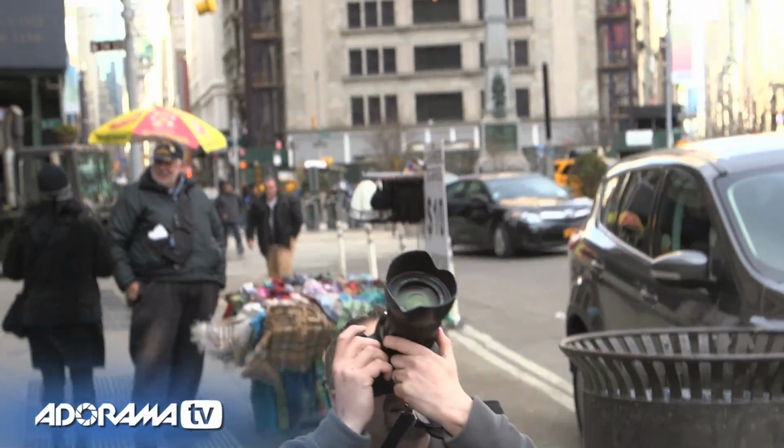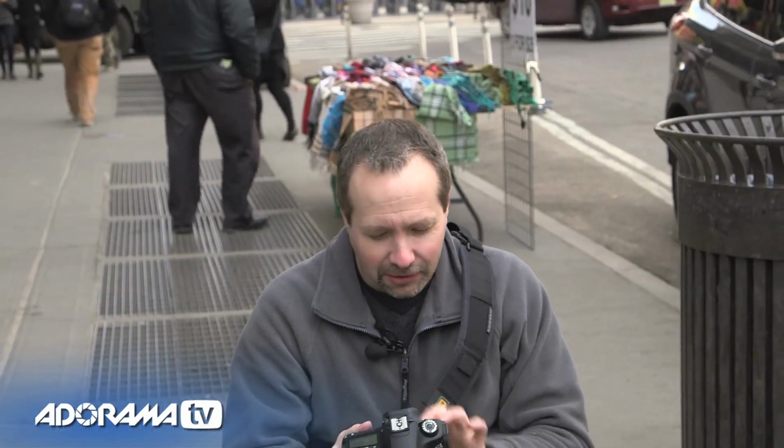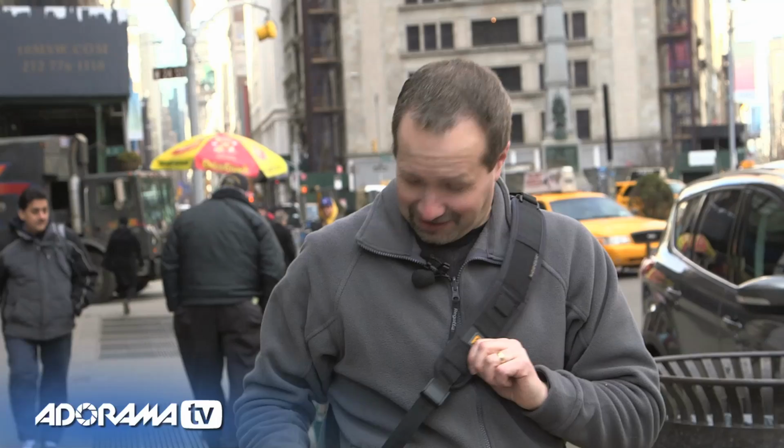So let's just come down a little bit lower, and we'll get a wide shot. Now, looking at the back of the camera, I can see that it looks a little bit shadowy on the clock, but there's not a lot I can do about that. That's something we'll have to try and fix in Photoshop. And as we've only got 15 minutes, let's go on and take some more pictures.